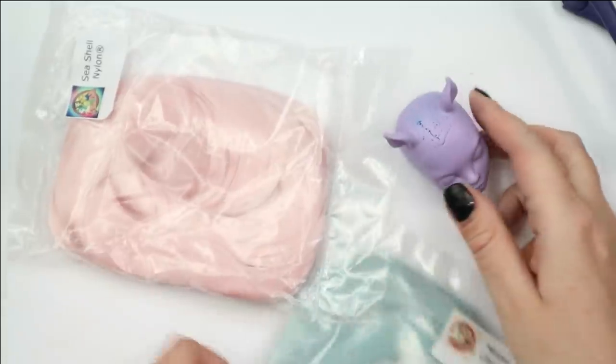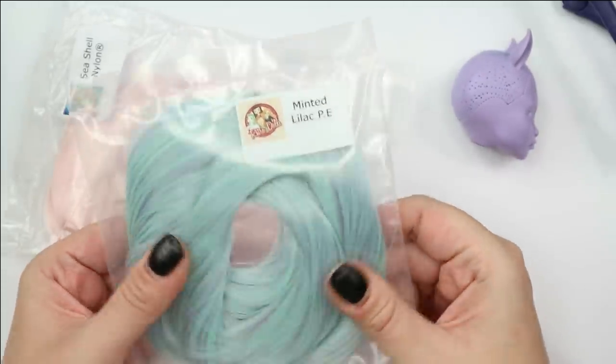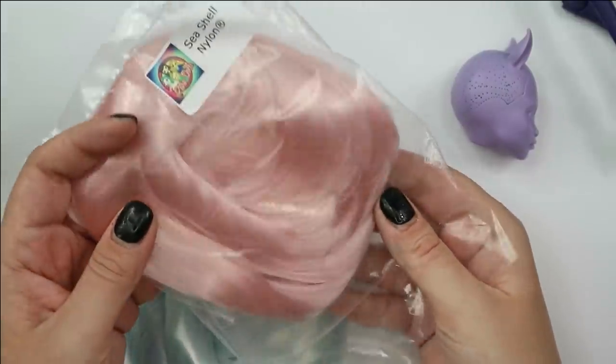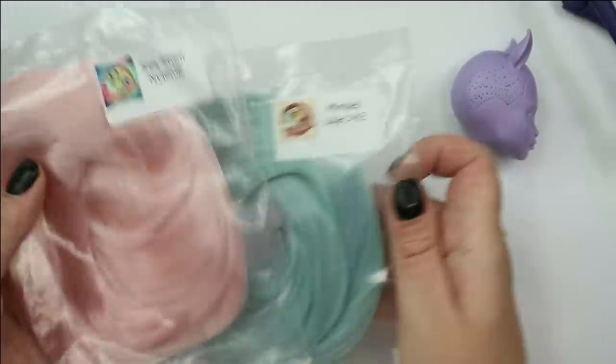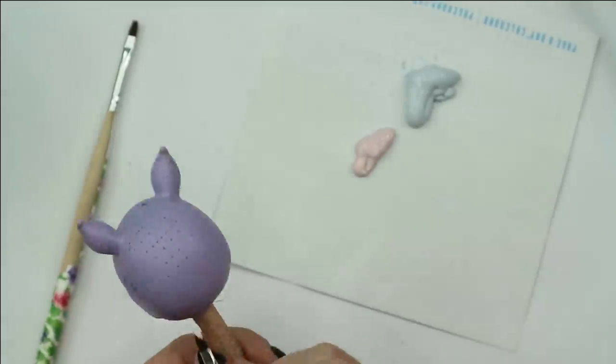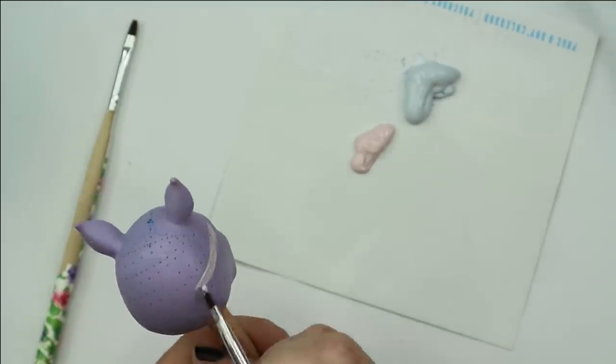So, I want to give my doll two kinds of hair. The top part will be this super pretty minty lilac blend. And under this greenish hair, the mix of green and purple, I want to put this pretty seashell pink. That's why right now I'm going to cover the head with two different colors of acrylics. And then I will give her new hair using my rerooting tool.